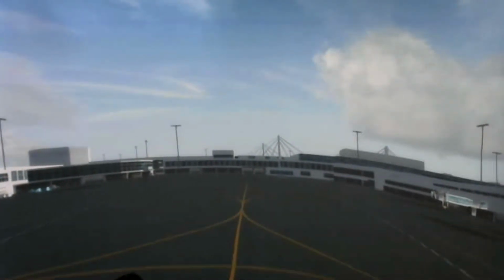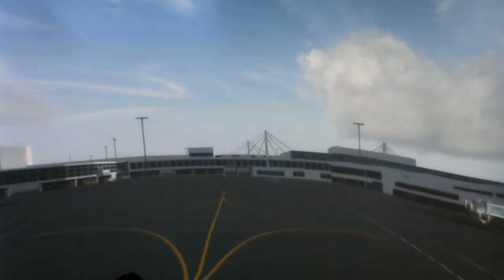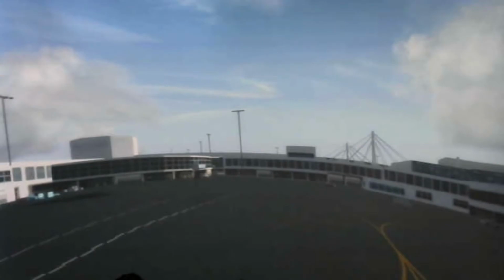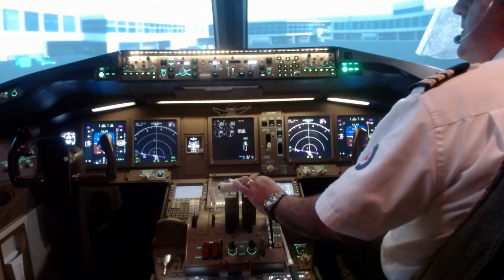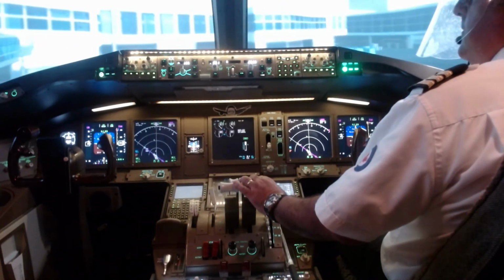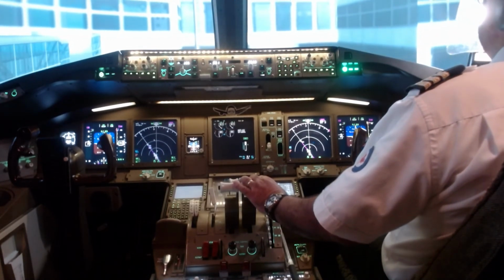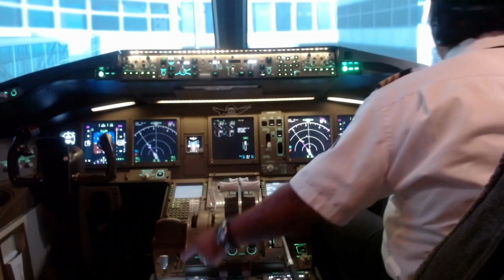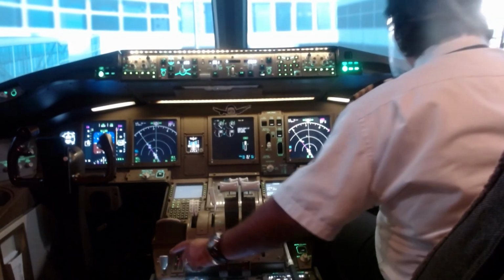Alright, our gate's the next one to the left. Landing lights are off, runway lights off, and the taxi lights are off. And here we are. Now parking brake is set right over there. That's the parking brake. Such a big plane, the parking brake so little.